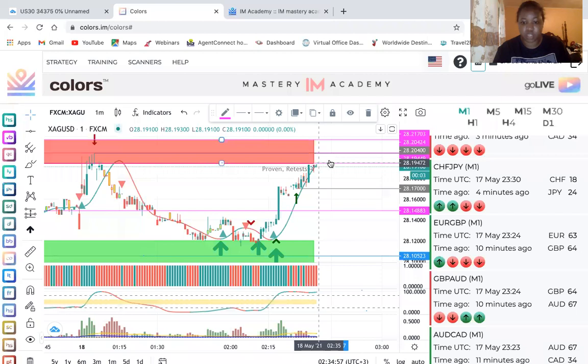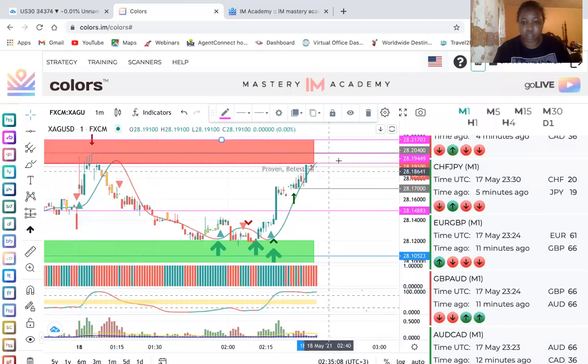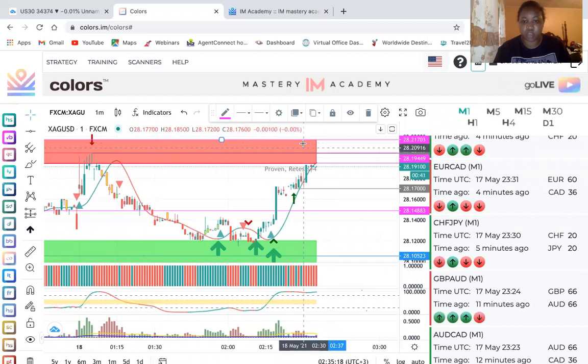It looks like it still has a little bit more momentum, guys, right? It still has a little more momentum. Let's see what's gonna happen, right? So all of this right here, guys, is the brain of the red box. All of this is the brain of the red box.